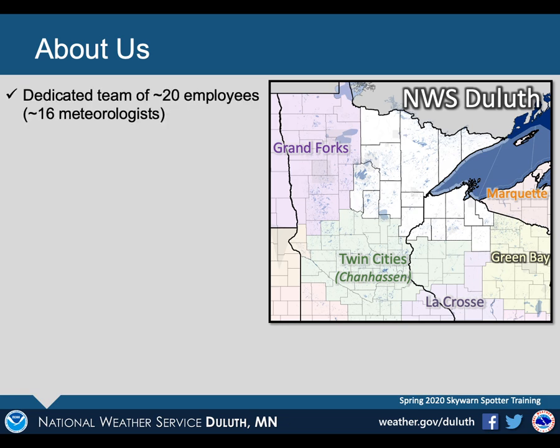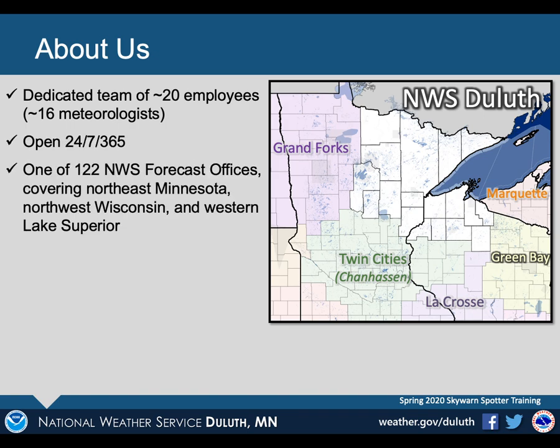Our office is a dedicated team of about 20 employees, about 16 of those being meteorologists. We're open 24/7, 365 days a year, and we're one of 122 very similar weather forecast offices across the country. Ours covers Northeast Minnesota, Northwest Wisconsin, and Western Lake Superior. You can see that here on the map.